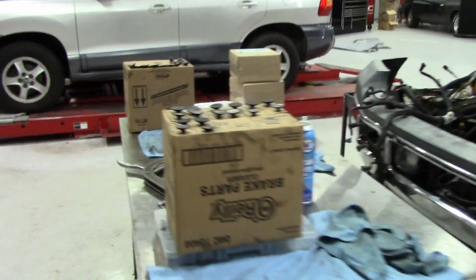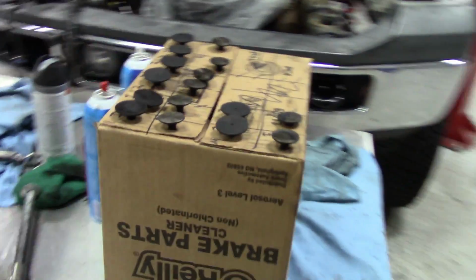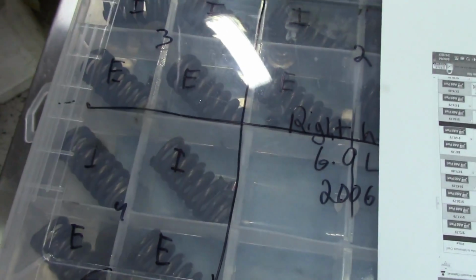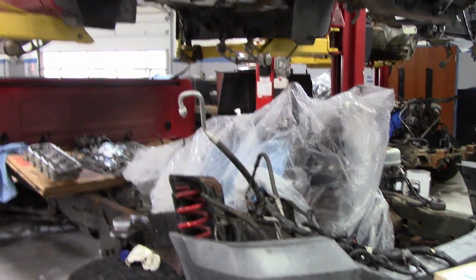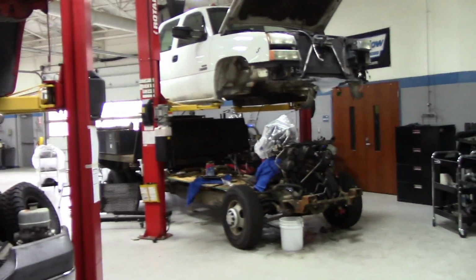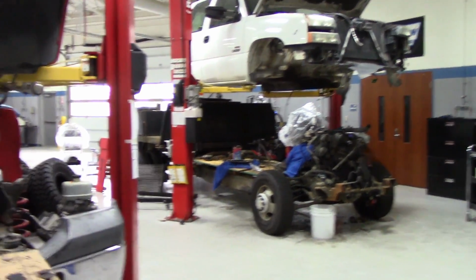And the heads are actually at the machine shop, so we disassembled them, took the valves out. We'll get those back and we'll reassemble them. There's all the springs and we've replaced the seals. The engine's ready to go back together with studs. Kind of got dueling cab offs here. Chevy versus Ford. It's always a good time.